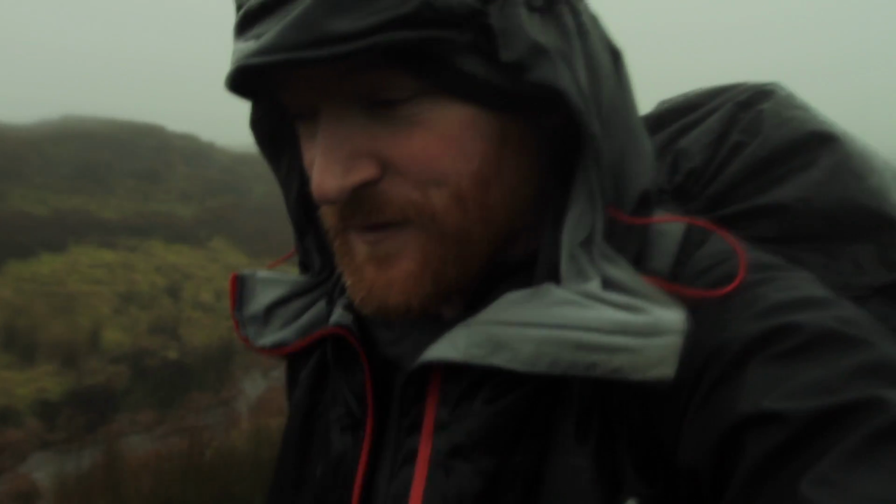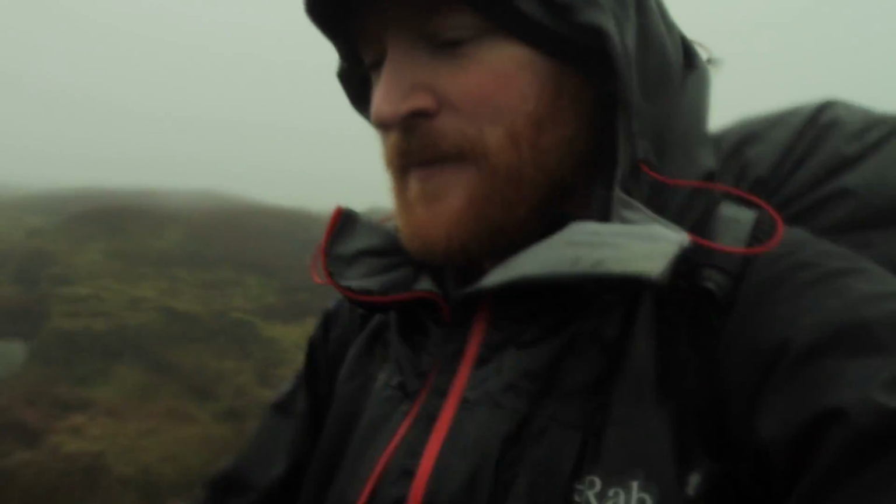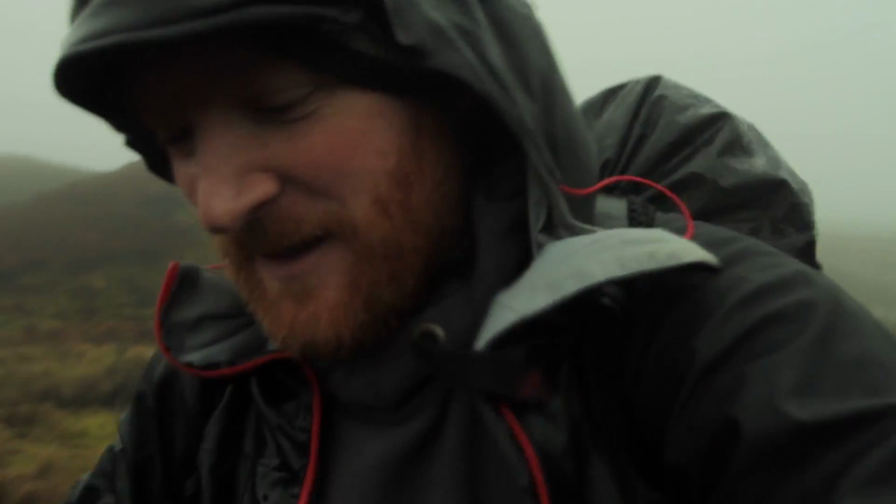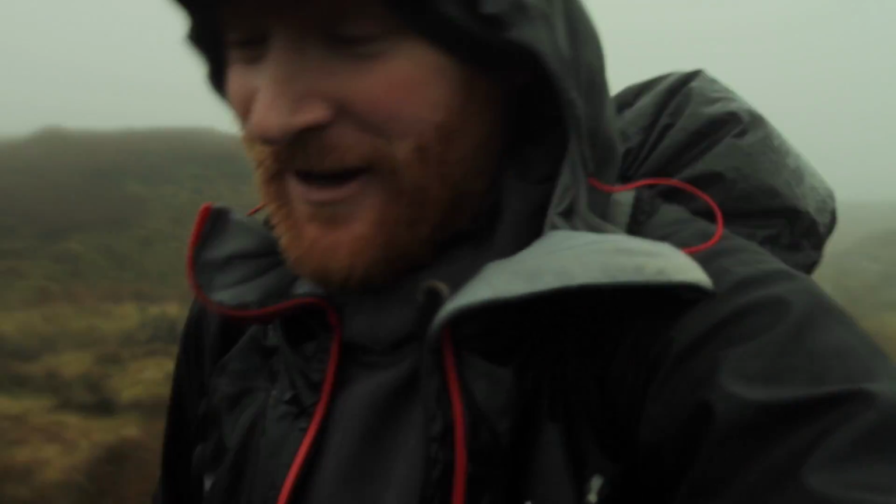So we've made it across from Bleaklow Stones and we've joined the Pennine Way. Rich and Peter in the background there. The camera's a little bit damp. We've just passed a few people doing the Spine Challenge, the Montane Spine Challenge. That started yesterday from Edale and they've got to do the whole distance of the Pennine Way. Good luck.